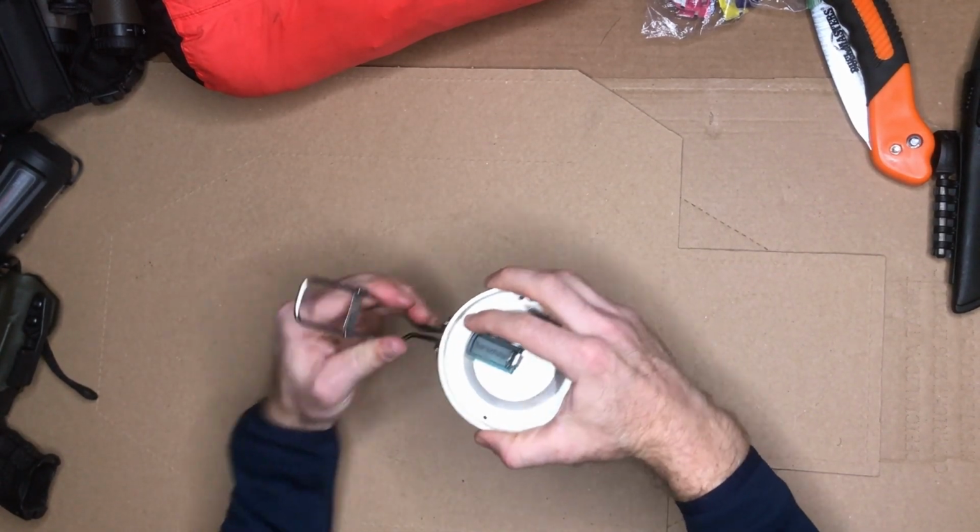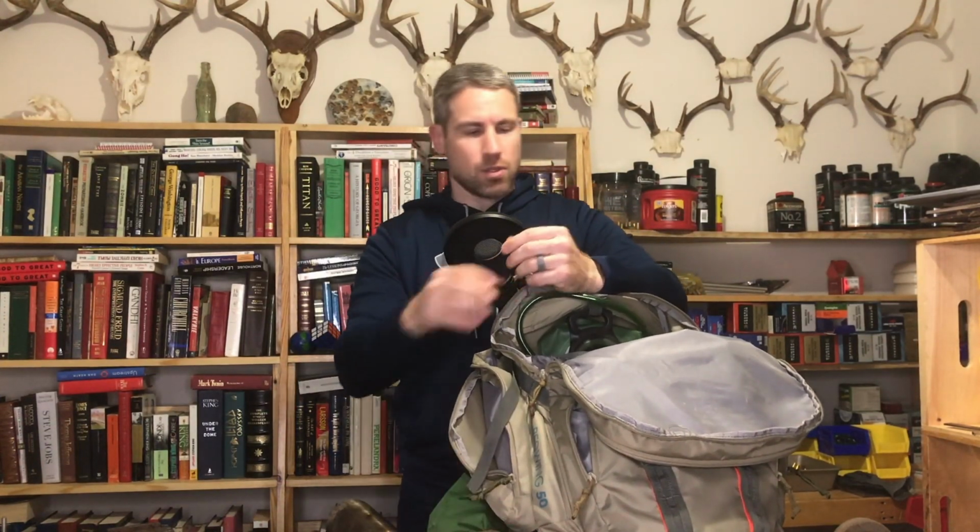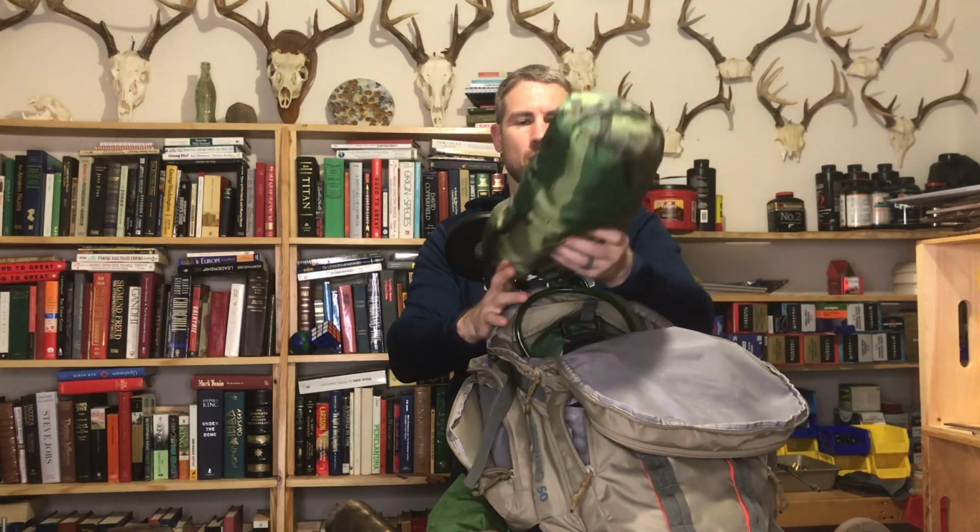And there we go. All right, next up is my shelter stuff. So on shelter stuff, I've got a little sleeping pad here. It's a pretty simple setup. A mosquito net, really important here in the southeast. We got a lot of mosquitoes.